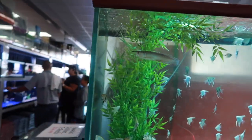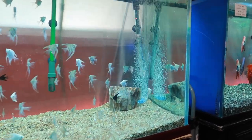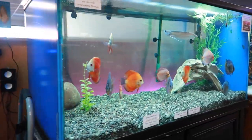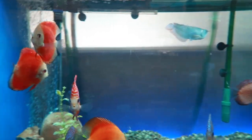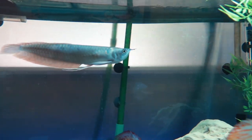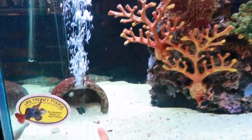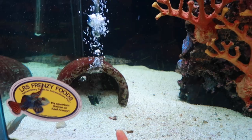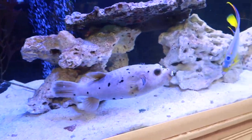Oh, this is pretty. And we got this. Look how pretty. It's like a little bitty arowana. I love this. You see how they have the thing to make the bubbles not so harsh? They got it in a pot. That's really cute. They better trim those things.